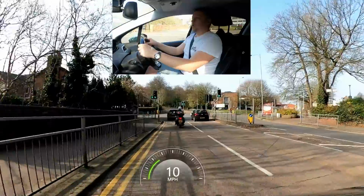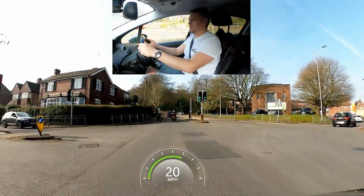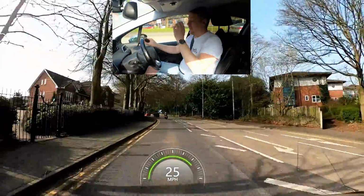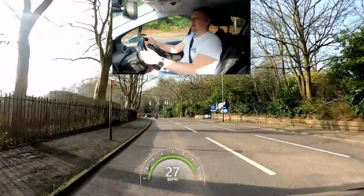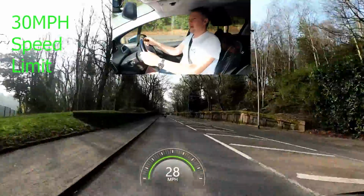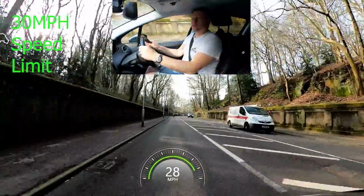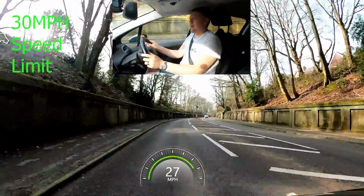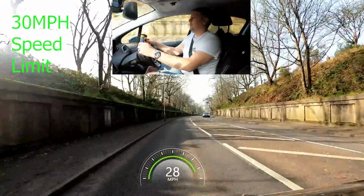Now do bear in mind also, on this driving test, you will be asked to pull over at least 3 times. 3 times you'll be asked to pull over, minimum. If you haven't been doing something quite right, you'll probably be asked to pull over even more than that. But the minimum is going to be 3 times. One of those is likely to be on a hill, so make sure you have that handbrake handy for when it is. And you will also be expected to do a manoeuvre. That could be the parallel park, that could be a forward bay park, that could be a reverse bay park, or that could be the pull over on the right.